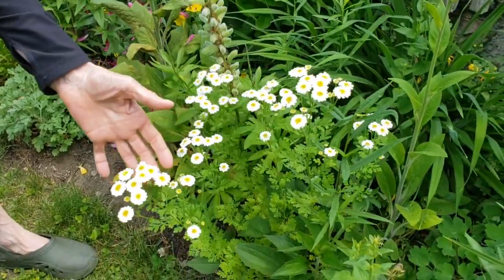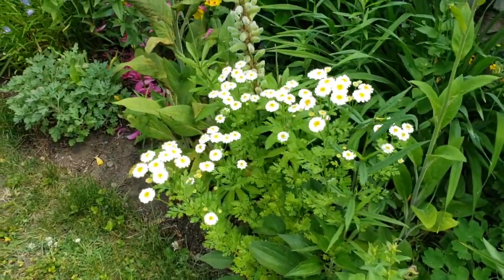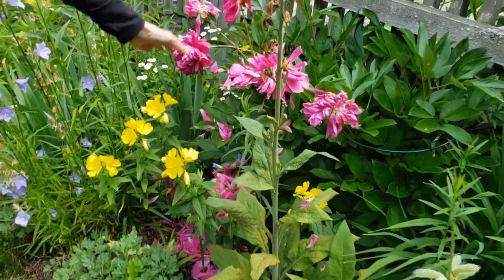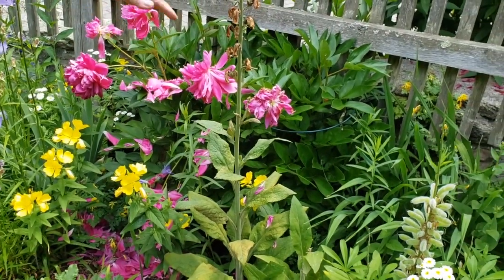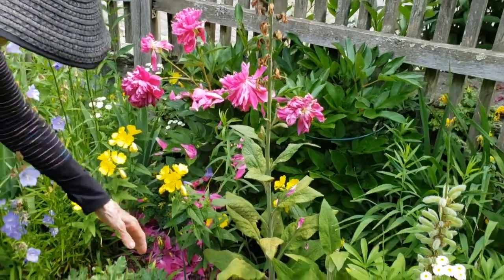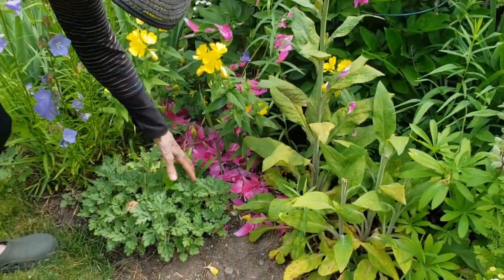Here's the feverfew, of course, and now I need to deadhead these peonies because they're past their bloom and they look a little untidy, but the petals on the ground look, of course, very lovely.